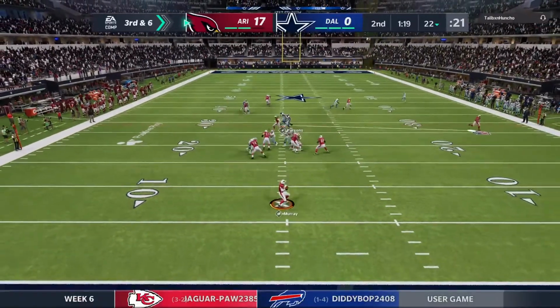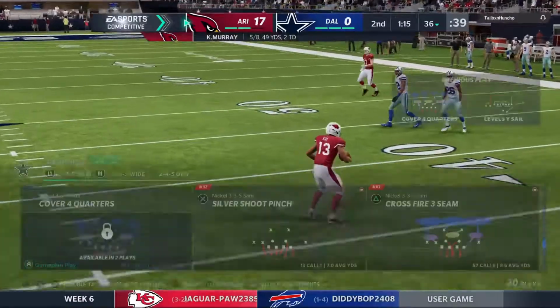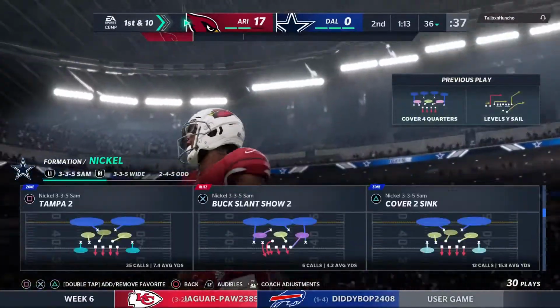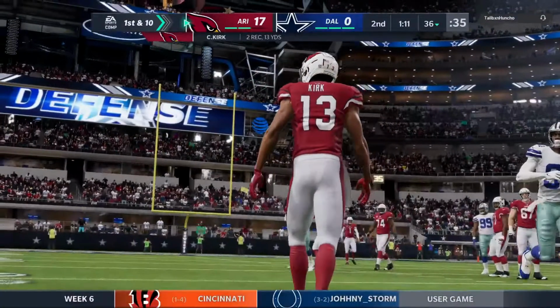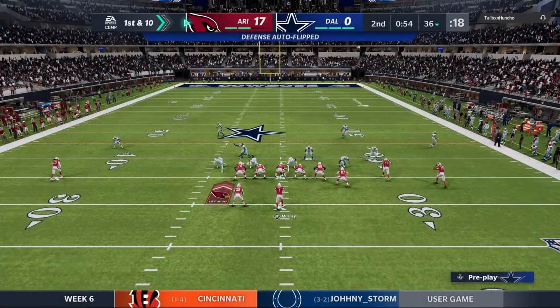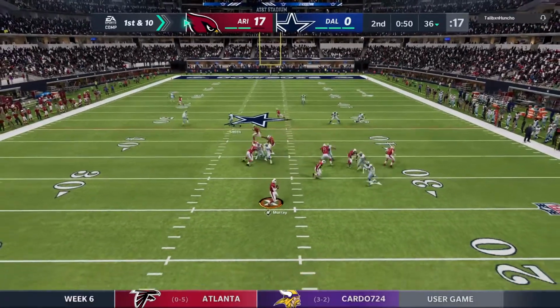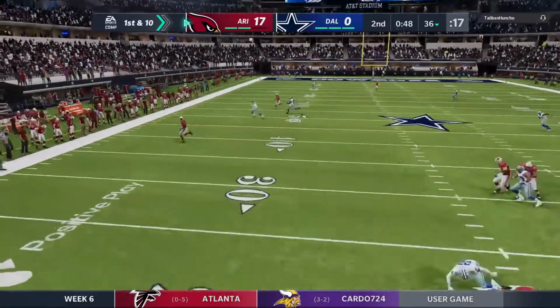Gun. Here's Murray. And able to find Kirk, complete. Murray hooking up with Kirk for an Arizona 1st down. And the key number on that play, 3. 3rd play of the drive, 3rd down, spectacular catch, turns into a 1st down. Saves him from a 3 and out.